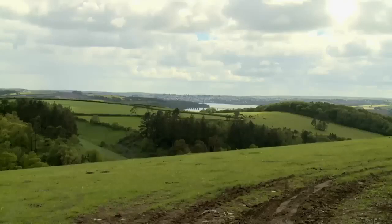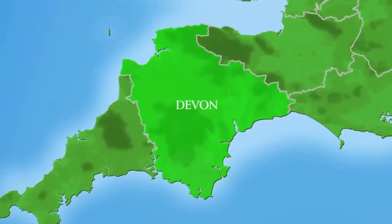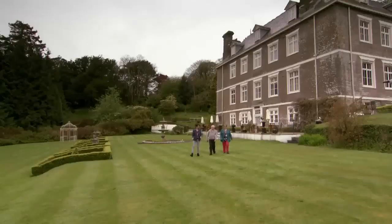Will and Kate have set their hearts on the South Hams region, so we're focusing our search in this part of the county. And I'm meeting up with them to run over the finer details of the move. Well, welcome to South Devon. Why make this move now?